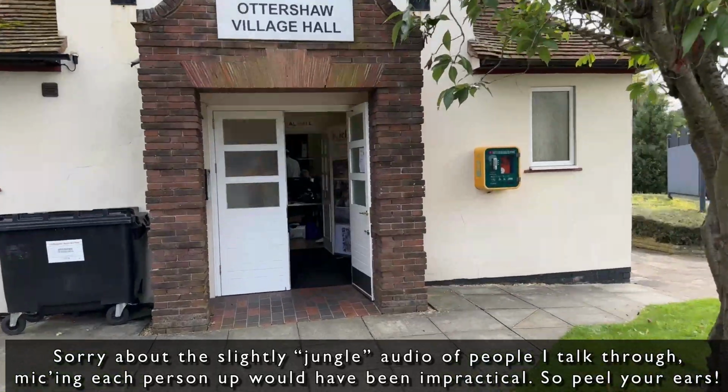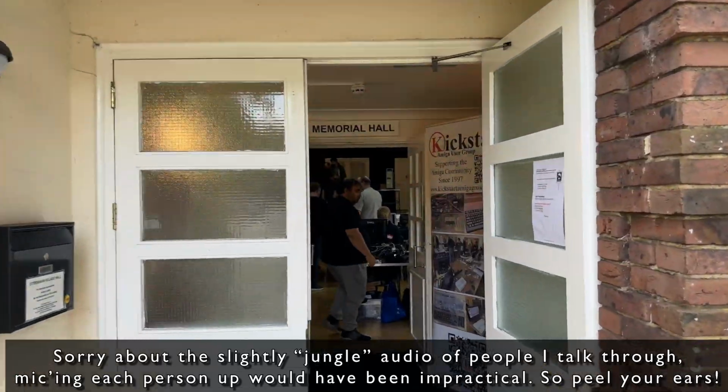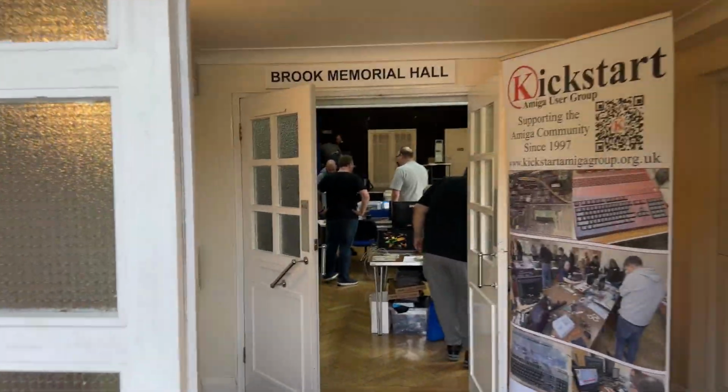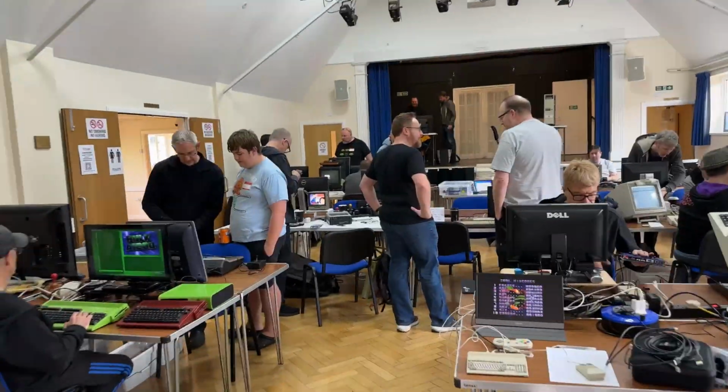I would say it's reasonably well attended, maybe a little bit smaller than last time. Having said that, it's still relatively early, so maybe people are going to turn up. There's Chris, the event organizer.